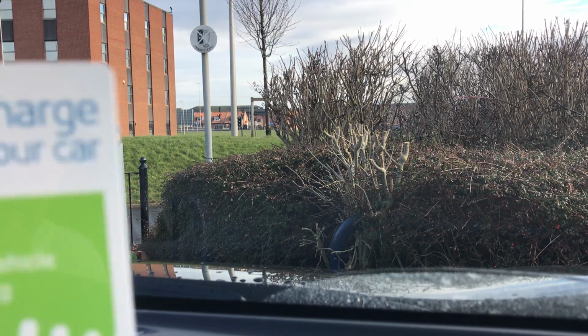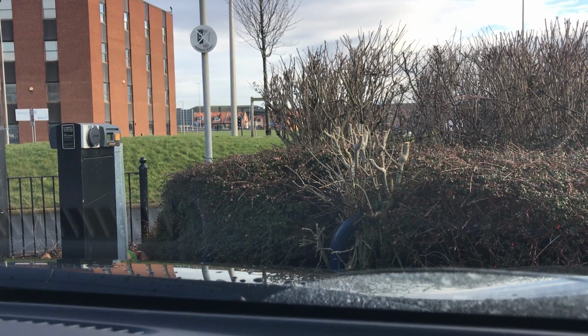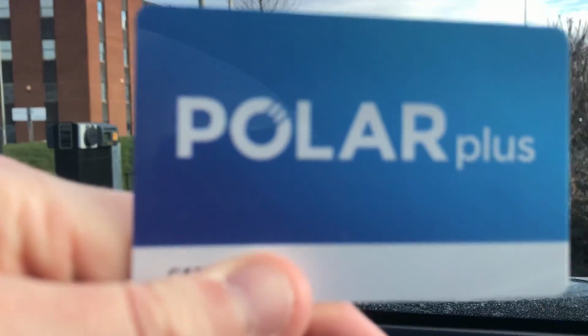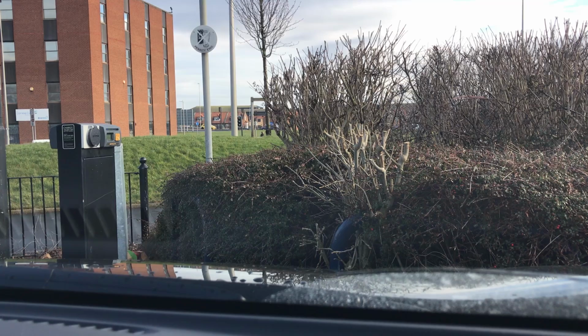Okay, so that post over there is on the Charge Your Car network, and I do have a Charge Your Car card, and also it works on the app. But my electricity provider is OVO, and I'm on their EV Everywhere plan. So they've recently sent me this Polar Plus card, which means I don't have to pay the £1 connection fee. So what I'm going to do is open the charge port. Oops, I have to turn the car off first. Open the charge port, and we'll go plug in the Type 2 to Type 2 connector. Back in a second.